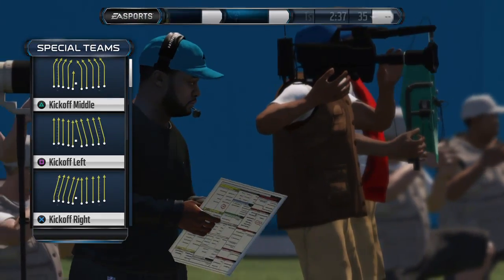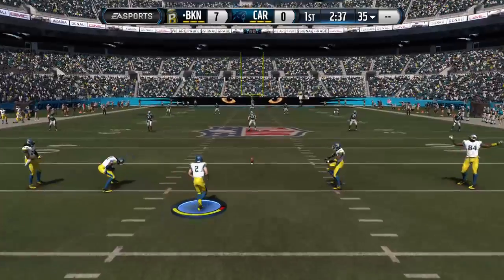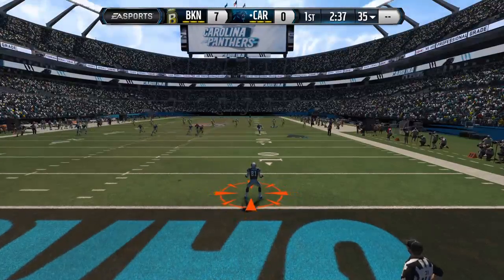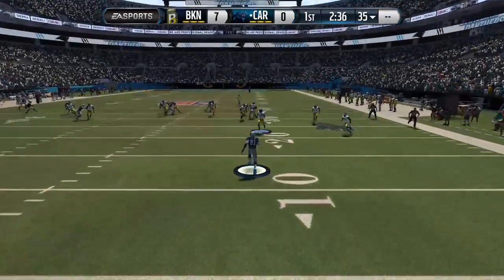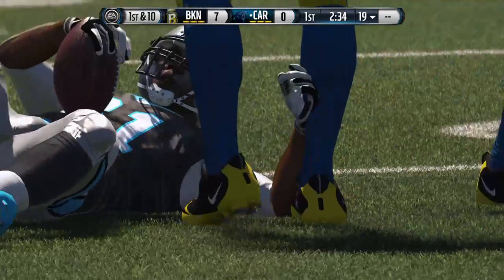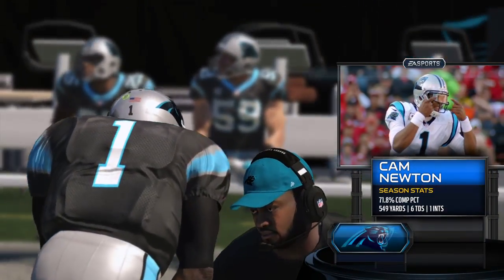He's picking up where he left off. So now today we'll see the offense for the first time of the Panthers. And this should be kicked to Hilton, I believe. I don't think that's Hilton. We'll find out. Here comes Killer Cam Newton.